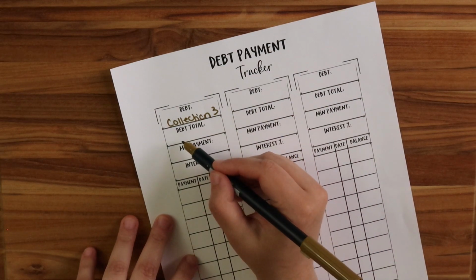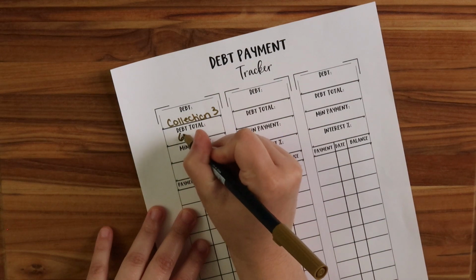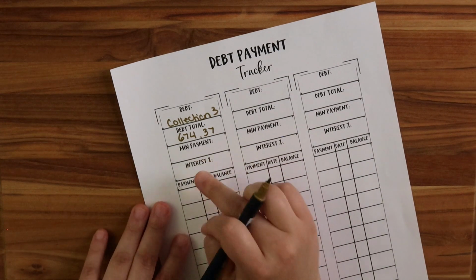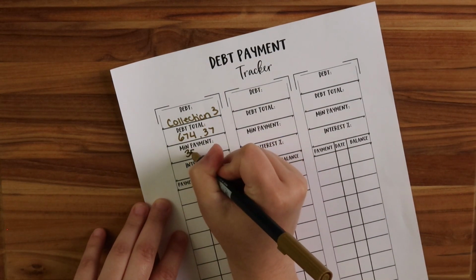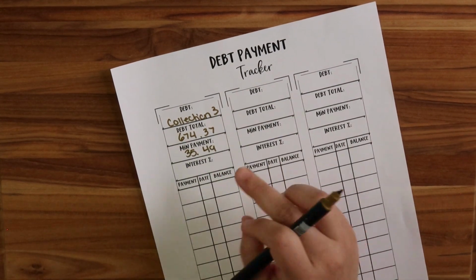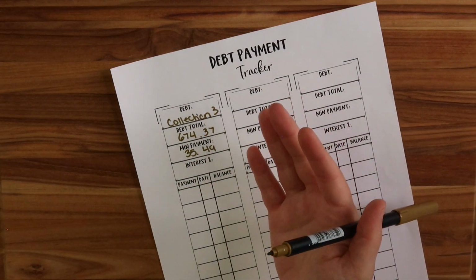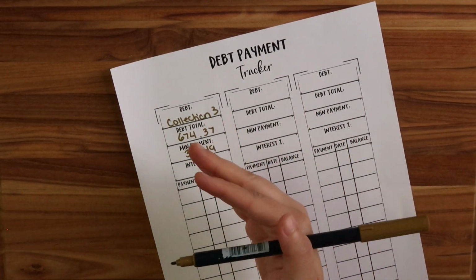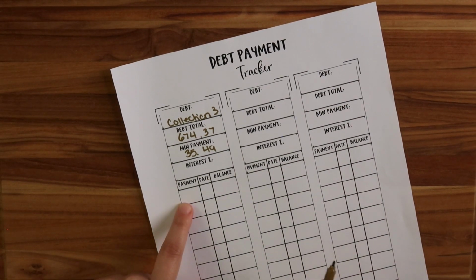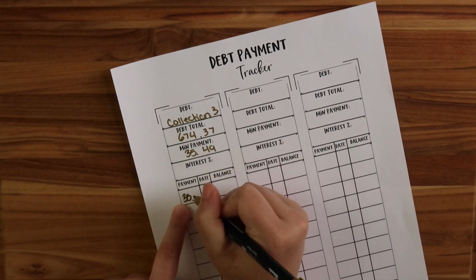My total for that debt that I had in my notebook was $674 with 37 cents. My minimum payment I'm making is $35.49. There's no interest on that debt because it's a collector and they just take a specific amount. It's not increasing, it's just whatever set amount there is. On my first payment here, I did a payment, so I did $35, right? That's my minimum payment, $35.49.